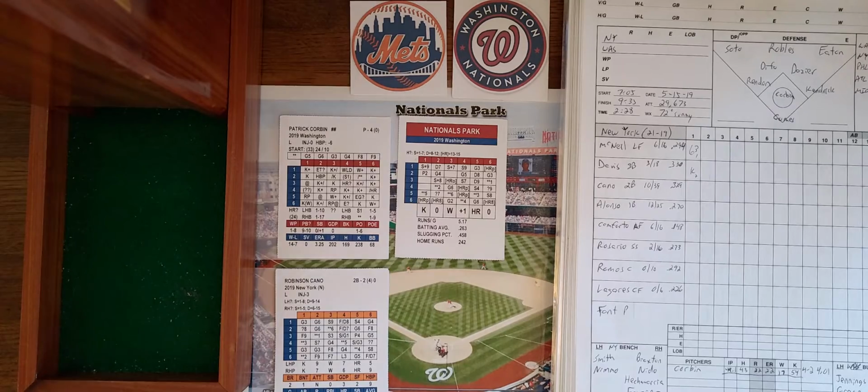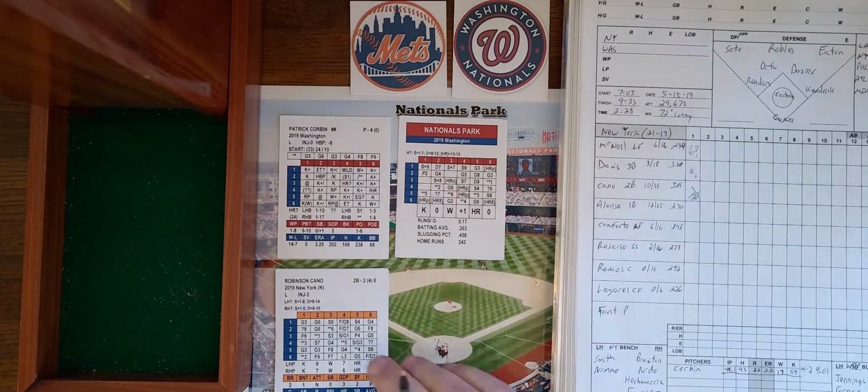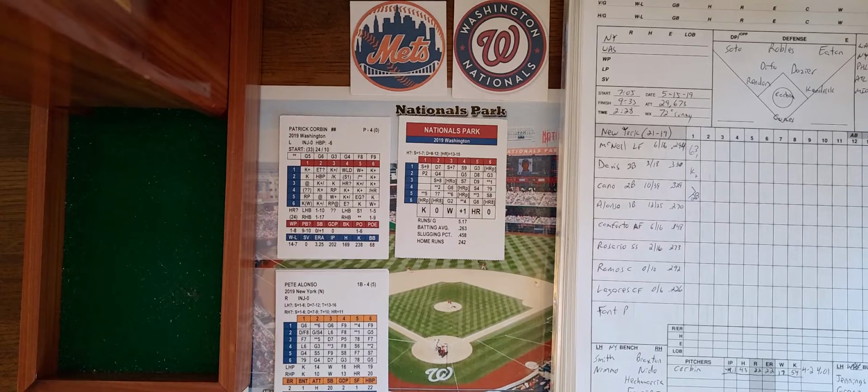And it will drop in for a double, a 2-out double for Robinson Cano. He just missed the homer, but he didn't miss the double, as Robles was unable to get it up against the wall, and it goes for a double. That'll bring up Pete Alonso, 270 hitter, 12 homers and 25 driven in.